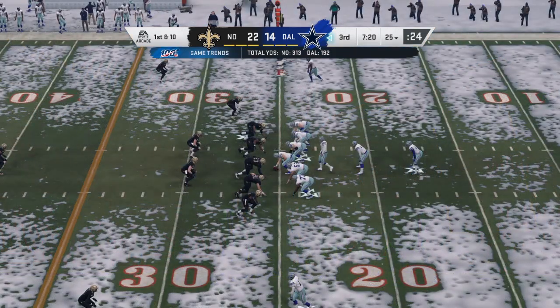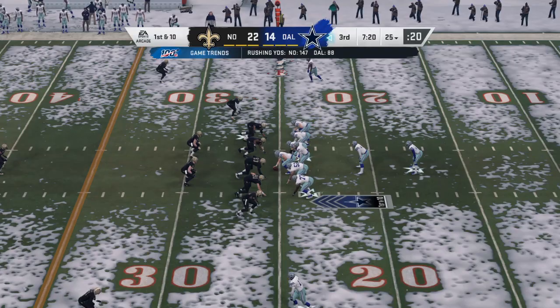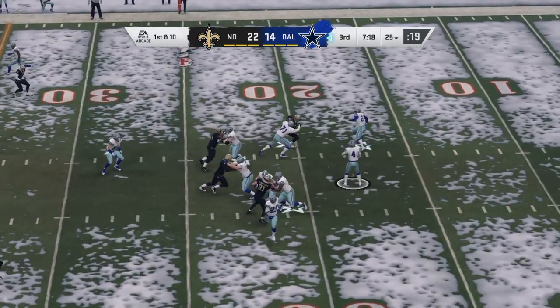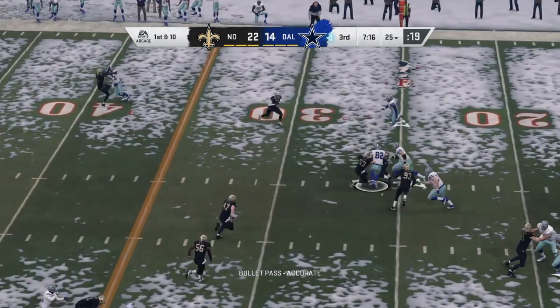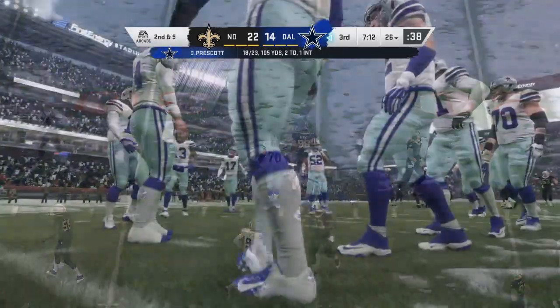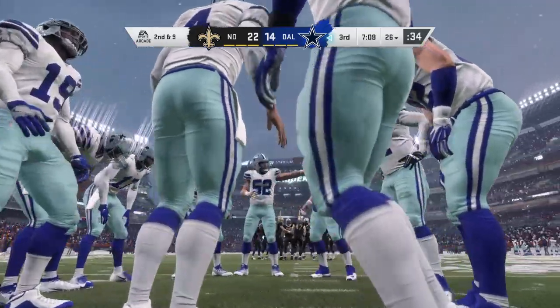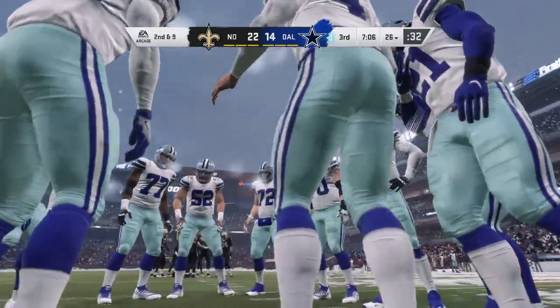So Prescott and the Cowboys now with a 1st and 10 at their own 25-yard line. Prescott to throw it. Completes it to Jason Witten. And not much to speak of. Call it a 1-yard gain up to the 26. Just a yard on the catch there. It'll be 2nd and 9.